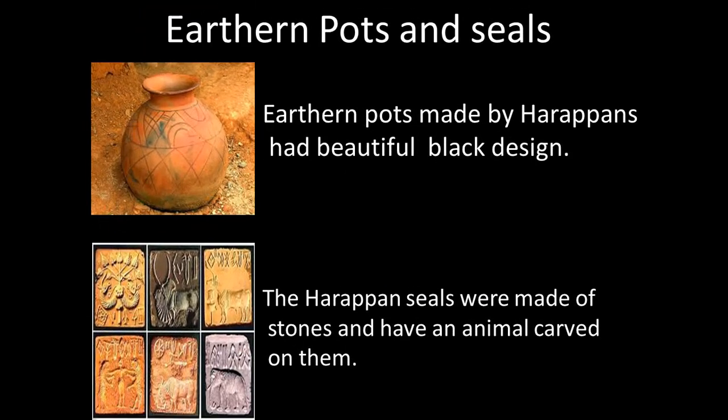Archaeologists also found some earthen pots and seals from these sites. The earthen pots which were found from Harappa had beautiful black designs. The Harappan seals were made of stones. They are rectangular in shape, and all the seals had an animal carved on them.